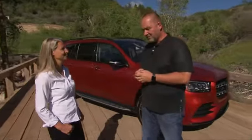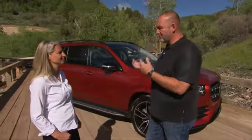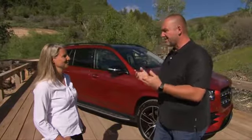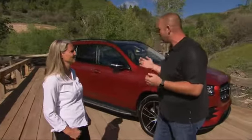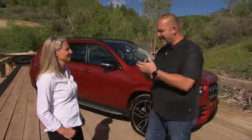So next to me now is Stephanie Schmidt, Head of Project Development, GLS. Stephanie, I have a question. You claim for your GLS that this is the S-Class among the SUVs, but what makes the car the S-Class? What happens to the car to say, yes, this is it?